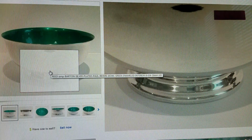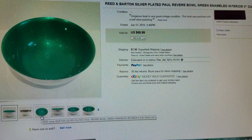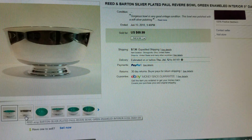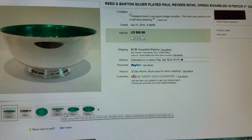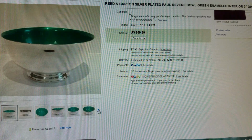Next up is a Reed & Barton silver plated bowl. Reed & Barton, gorgeous, gorgeous enamel on the interior. I did polish this with silver polishing cream. It came out gorgeous. I had a price of $69.99, took a best offer of $50.